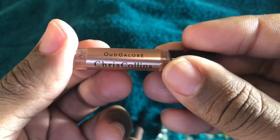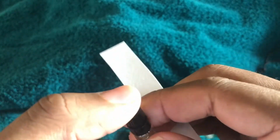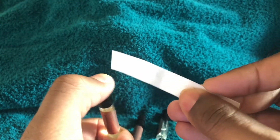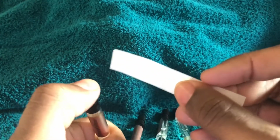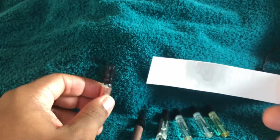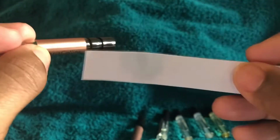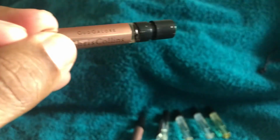And next we have Oud Galore. So you can guess what this one is going to smell like predominantly. This is just the sampler. Don't judge the bottle, the full bottle may spray a lot better. But this one is a little tough. These are all a little tough, but it's just a sampler. But Oud Galore. There you go.